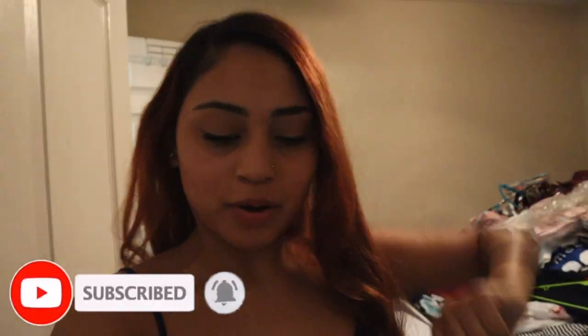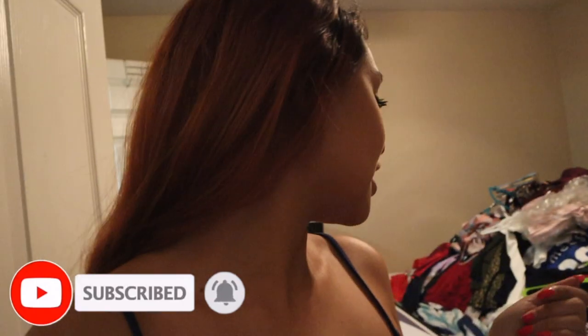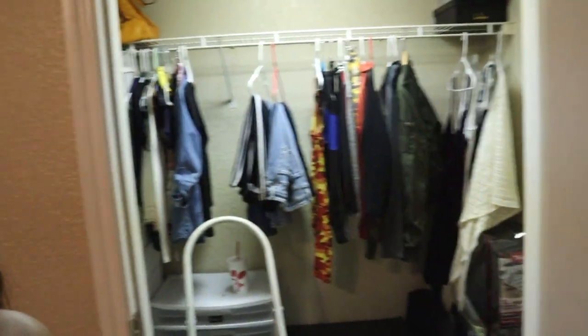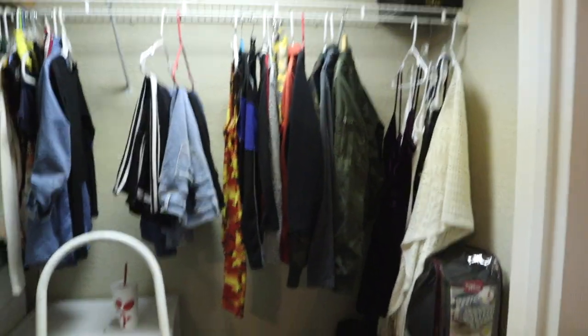Alright, you guys, so I moved out to a new apartment, so I'm gonna make a vlog about it and I'm gonna be cleaning. Y'all gonna see me clean this mess. Yep. Oh my god, I know. This is the progress so far of my closet. Oh wow. My closet so far.